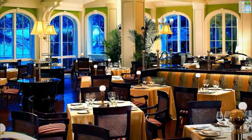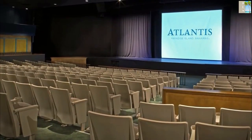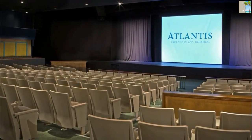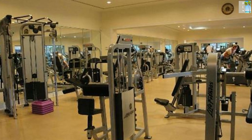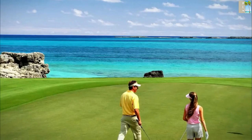Bimini Road serves Caribbean dishes, and other amenities are included, such as the Atlantis Movie Theatre, fitness centre, unlimited local phone calls, casino lessons and 2 12-ounce bottles of water daily. The 10,000 square foot gym offers yoga and Pilates classes. Tennis courts and golf courses are also available on site.